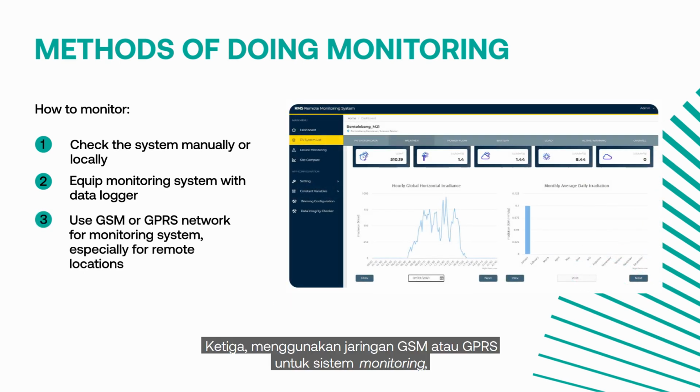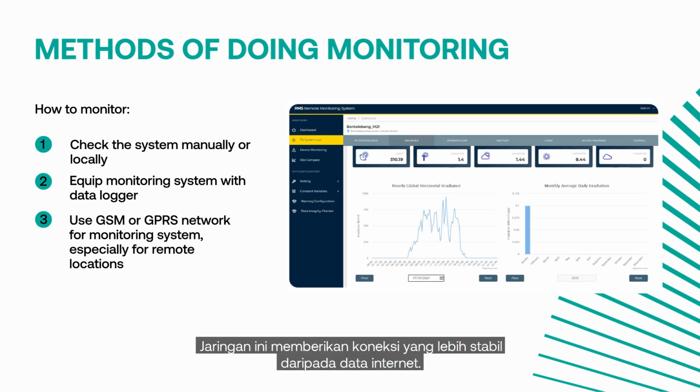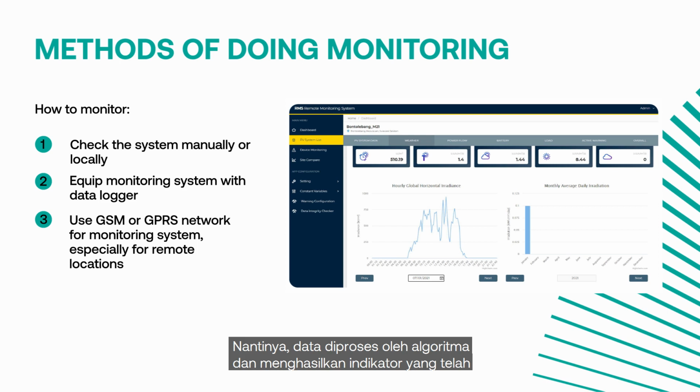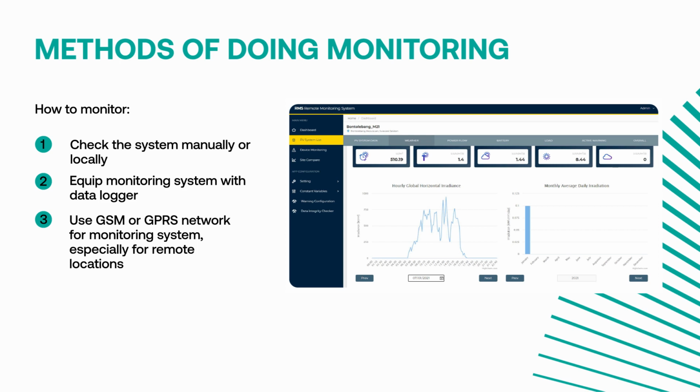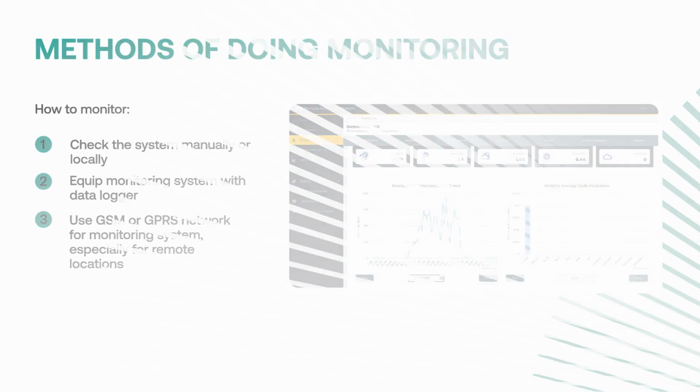Third, use GSM or GPRS network for monitoring system, especially for remote locations. It will give you more stable connectivity than internet data. The monitoring system collects data from the registered parameters, then send it to the cloud through the network. Later, the data is processed by the algorithm and results in predetermined indicators shown on the monitoring dashboard. The setup enables the system owner to monitor performance of their system and as an early warning system.